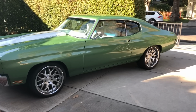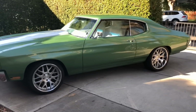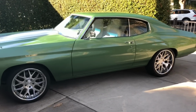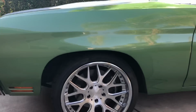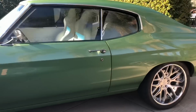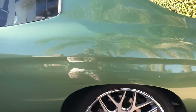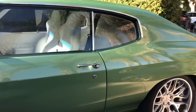The car is a monster now. Got a warranty on it. Shout out to Leon's Transmissions in Reseda. He did a great job, and the car runs like butter now, man. I got Corvette disc brakes, front and back, new Tech wheels. I got coilovers, QA1 coilovers, Nitto NT555 tires.